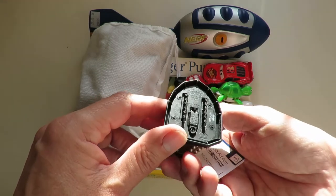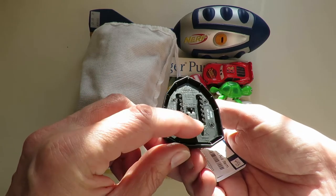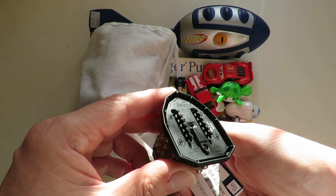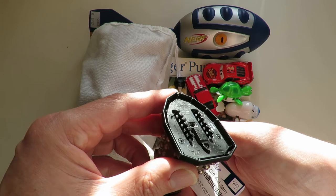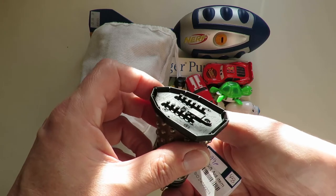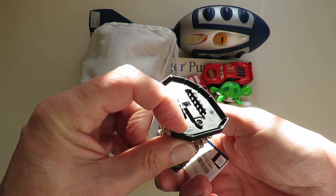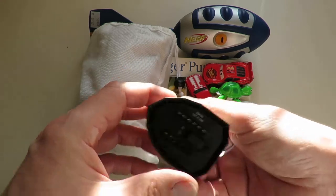What I liked was it's a hexbug type thing. It's got little brushes on the bottom, and it vibrates and moves along. What's it say? Dalek image, copyright BBC Terry Nation 2005 or 6, can't quite see. Character product group, licensed by BBC Worldwide Limited, made in China. Character Options. 05496. So let's have a quick look at him.